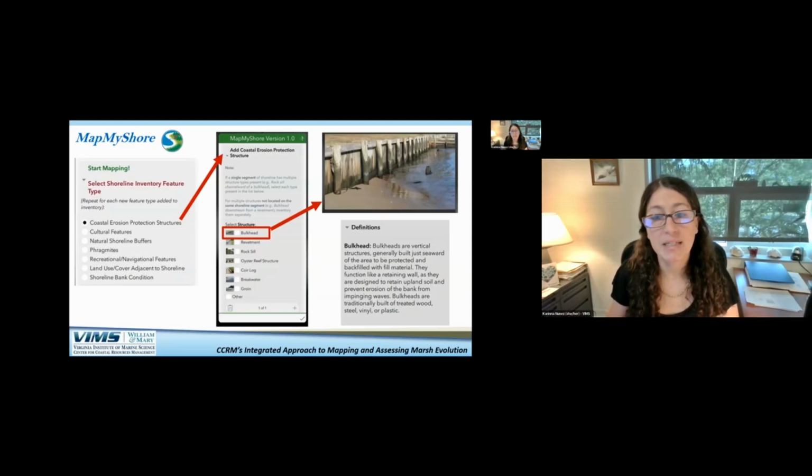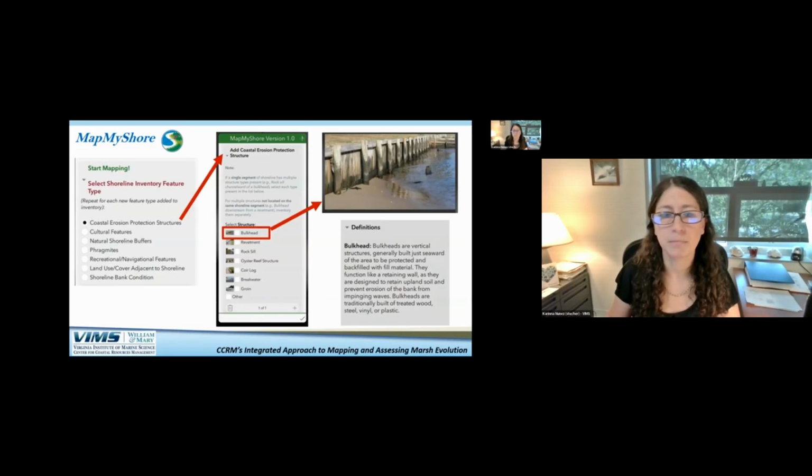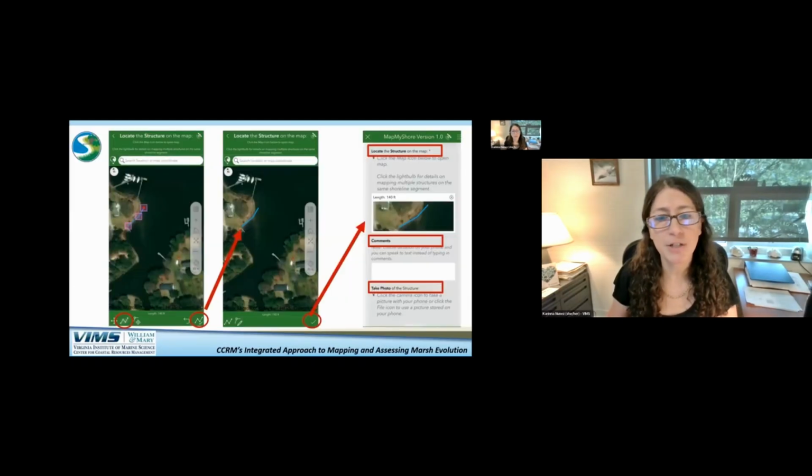They begin by selecting the feature they want to survey, and to support accurate reporting, the app provides definitions and reference photos to help users identify different coastal features. For example, when surveying coastal erosion protection structures like a bulkhead here in this example, which is important because it acts as a barrier to marsh migration, the app guides the users through the identification process. Users can flag the features on the map. If they want, they can also add comments and take and submit photos.